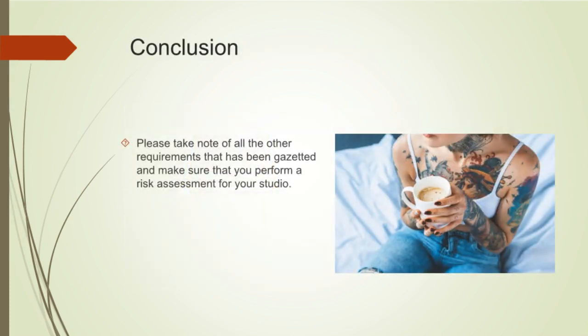Please take note of all the other requirements that have been gazetted and make sure that you perform a risk assessment for your studio. I hope this video assisted you in making sense of the gazetted requirements. Now let's get tattooing.